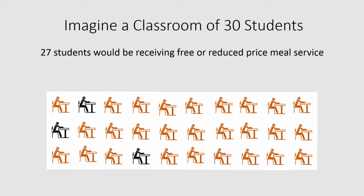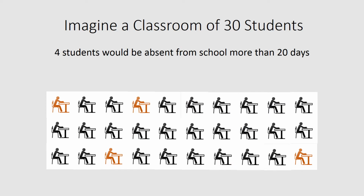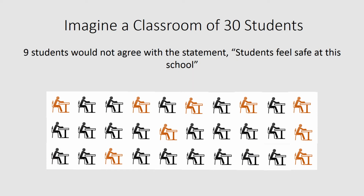To illustrate what some of these statistics mean, imagine a classroom of 30 students. 27 of the students in the School A in Sandtown, Winchester, Harlem Park would be receiving free or reduced price meal service. These are the students in orange. 20 students would be absent from school at least 5 days during the school year. 4 students would be absent from school more than 20 days. 13 students would have transferred into or out of the school after the beginning of the school year. And 9 students would not agree with the statement, "Students feel safe at this school."